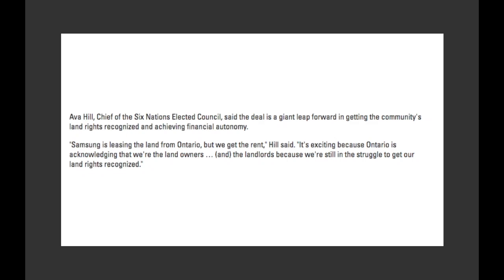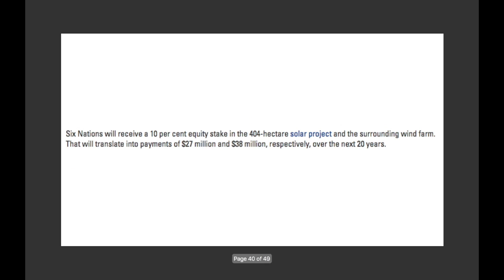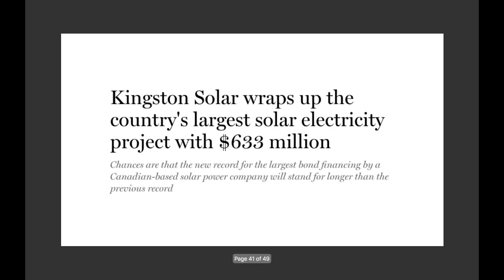It was actually moving forward a number of objectives. Isn't it nice when a development project can actually be part of a solution instead of a problem and really create win-wins for everybody? In this particular case, the Six Nations receive a 10% equity stake of the 404-hectare solar project, which means a payment of $27 million and $38 million, respectively, over the next 20 years. So a good chunk of money for this project, which I think is a really positive thing.